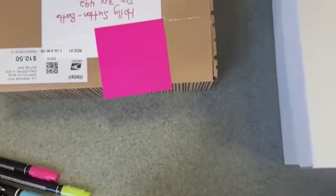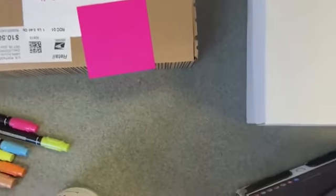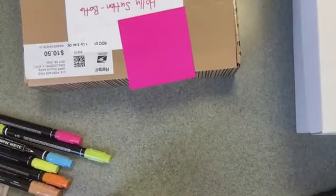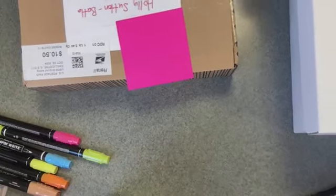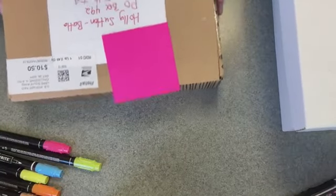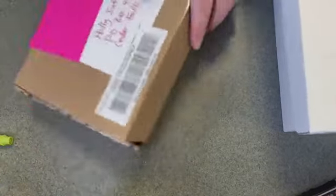So, I gotta get my camera a little bit higher here. Okay. Pardon me as I mess with my camera. There we go. Now it should be better. There we go. Okay, so, because it just made me laugh when I opened it.